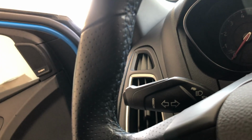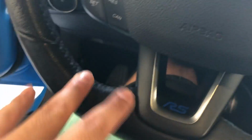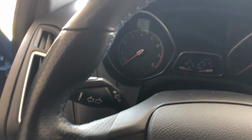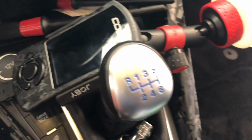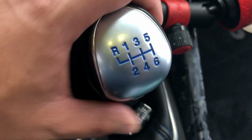Trying to get it to be more like that blue. I mean, that's still dirty, but it's a lot better than this, you know? So yeah, just showing you guys a quick before, and then I'll come back with the after of the steering wheel. The shift knob's not too bad, honestly, as far as dirt buildup on it.